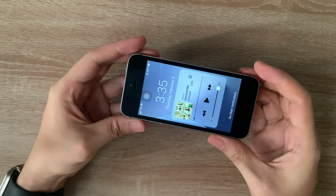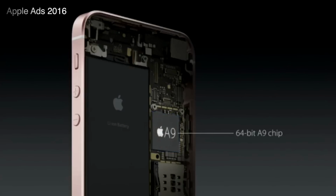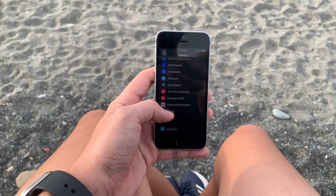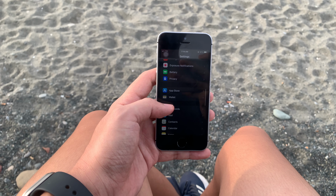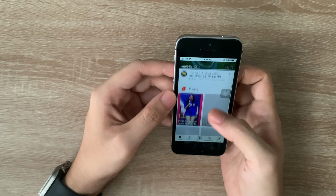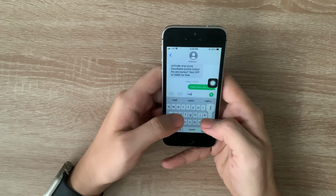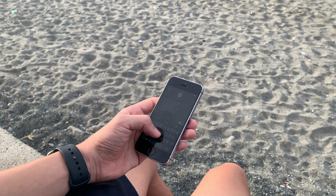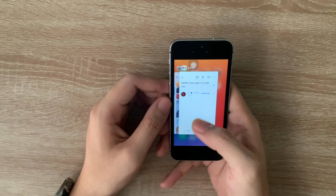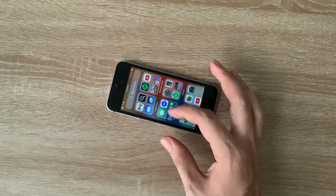This is where the iPhone SE really shines compared to the iPhone 5S. Inside, you get the Apple A9 chip, the same chip used in the iPhone 6S, and even in 2026, you can still feel that extra power. Apps open faster, scrolling feels smoother, and the phone just feels more responsive overall. For daily use, such as messages, calls, music, light social media, it still feels stable and reliable. It's not fast by modern standards, but it also doesn't feel frustrating. It just quietly works.